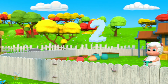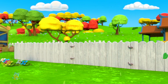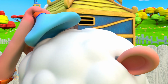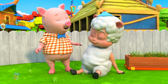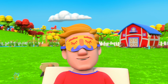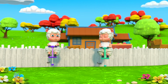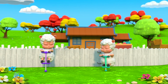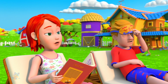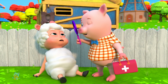Three little sheep jumping on the bed. One fell off and bumped its head. Mama called the doctor and the doctor said, no more sheep jumping on the bed. Two little sheep jumping on the bed. One fell off and bumped its head. Mama called the doctor and the doctor said, no more sheep jumping on the bed.